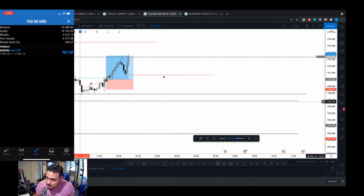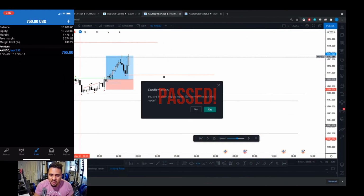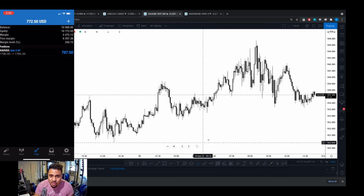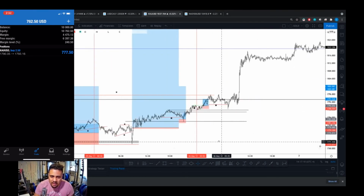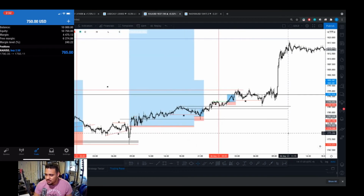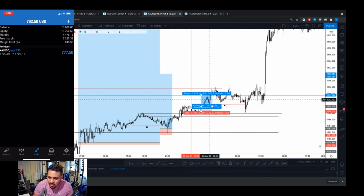Prop firm challenge pass. Incredible feeling, guys. I'm here to tell you that you can do the same. It's not like you need to be some insane 50 lot dropping person. That was a 2.5 lot drop, and it paid perfect. You don't need a lot of points.